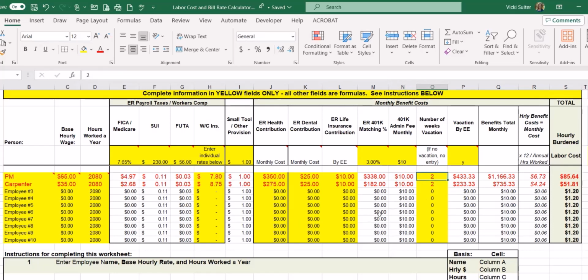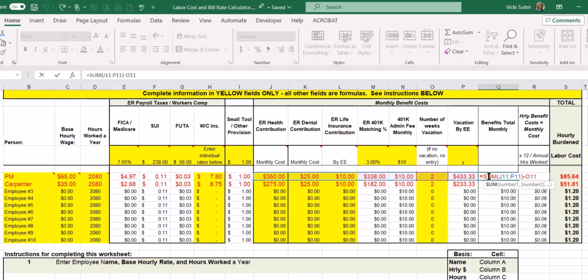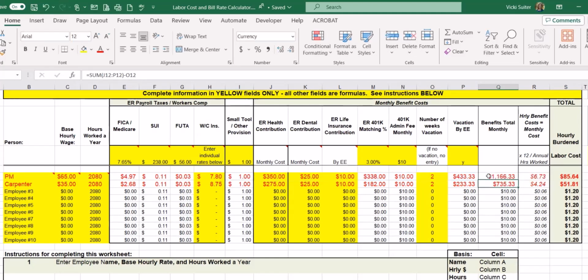Now, the way this template is set up is it automatically just came in here and it calculated, well, what's the monthly cost for all those benefits? And then it calculated what's that cost per hour for that employee. So it's $6.73 an hour. So when you look at it, this person who is costing $65 an hour in terms of gross wages, you're paying them $65 an hour. The actual cost for that person is $86 an hour.